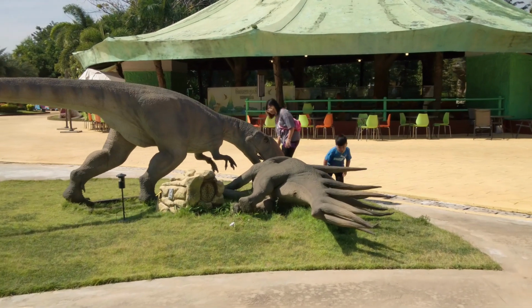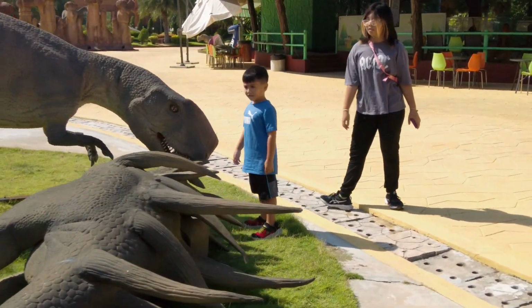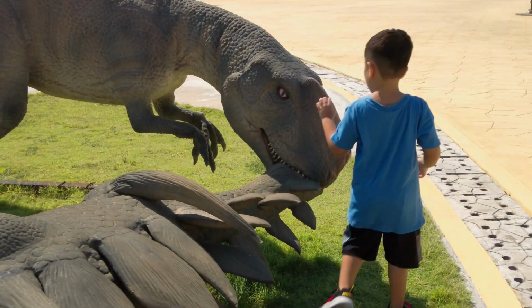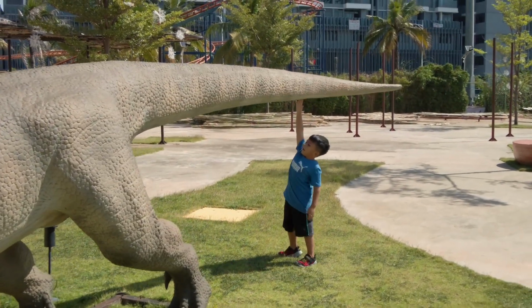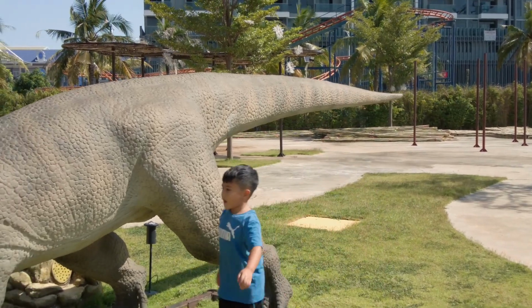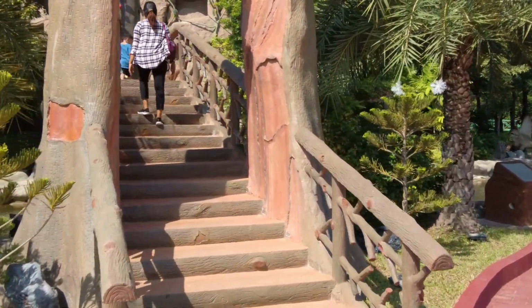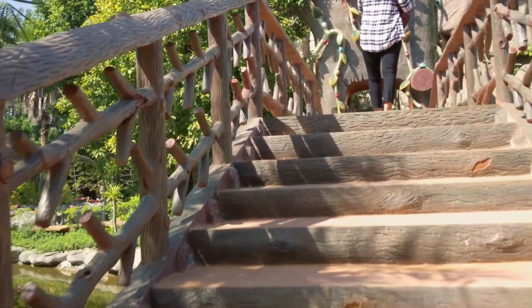They're eating. They're eating, I think. Did they eat? Is he munching? Oh, he's eating. He's hungry. Look at that, he's so hungry. Can't reach it, huh? Try to get the tail. Hey, you bad boy. Open.